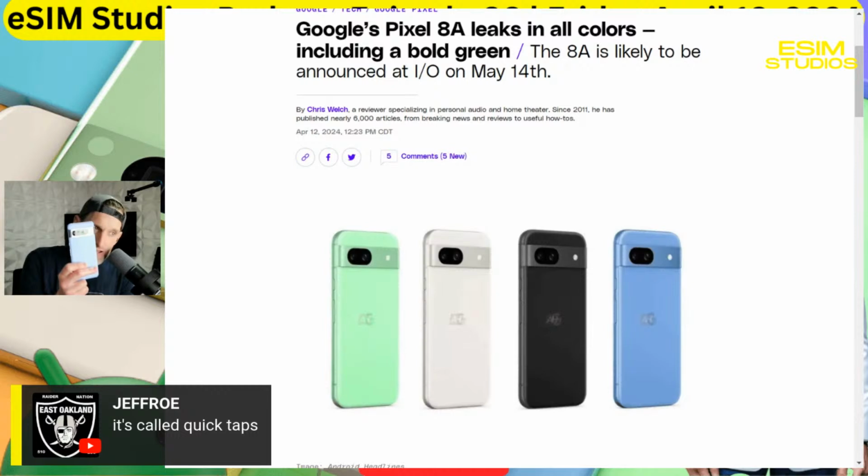But it was slightly off the color scale from the photos that we saw leaks of online before this launched. And then when I got it and I unboxed it, I was like, damn, it's very similar. It's just a shade different. So I'm sure that blue looks something similar to this.